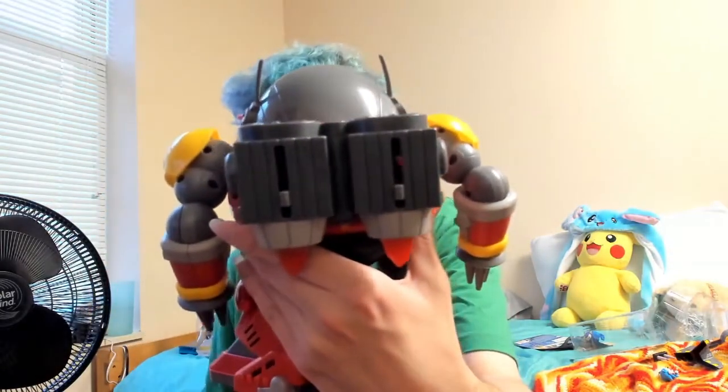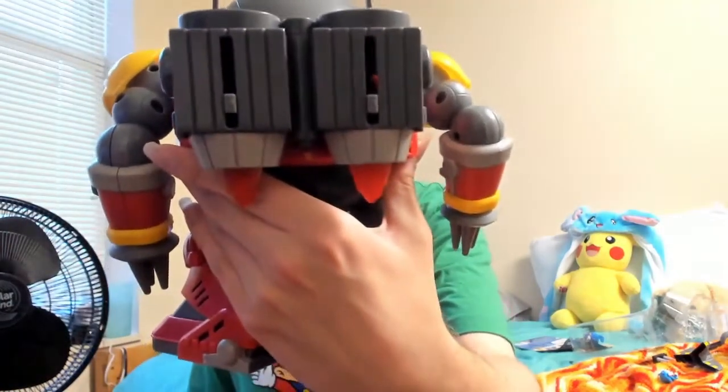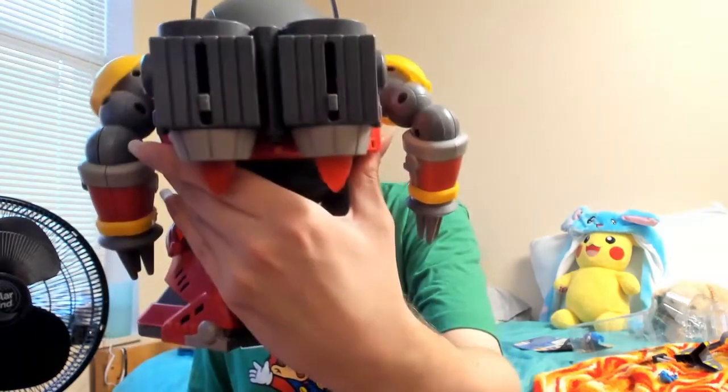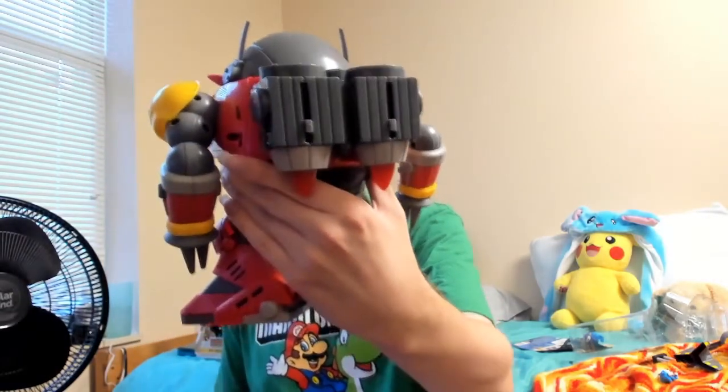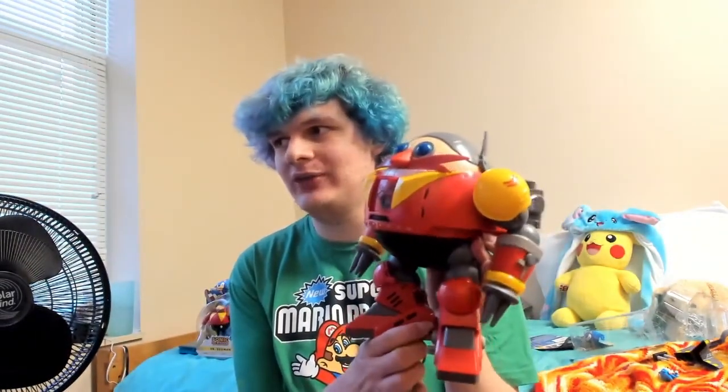That being said, though, functionality-wise, I really don't care. I'm just displaying this. So that in and of itself is still pretty cool, and being able to have them down to have it like he's flying is very nice. I do find it interesting, though, that you can't move the legs unless you take them off of its body, limb by limb.